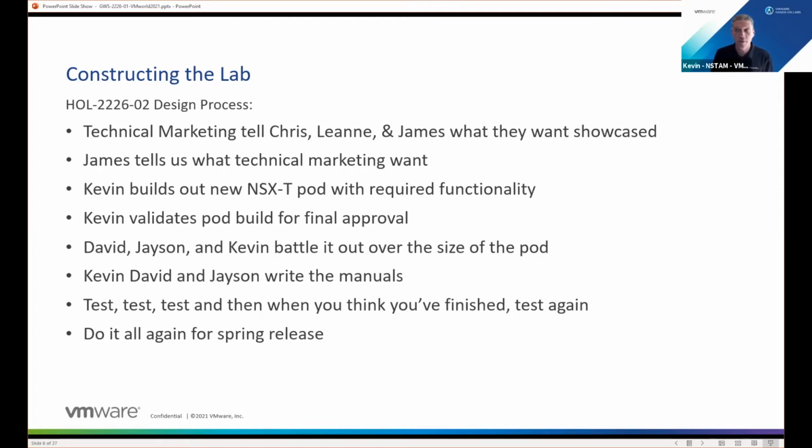We fight about how big it is because it takes up so much space in the cloud from a RAM and storage perspective. And then David and Jason and myself write out the manuals, so that way we have the content for you guys to consume. We then test some more, and once we find all the broken stuff, we get that fixed, and then we do it all again for spring release. So we do this twice a year.